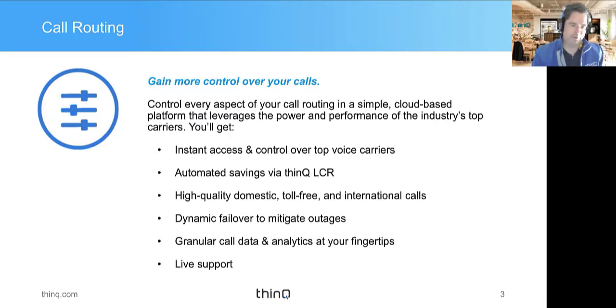Really, our call routing software in the cloud is all about giving you total control, which you're not used to having, because most of you have had 1 or 2 carriers that you trust your calls with. And if they have a problem, you file a help desk ticket and then you wait. Sometimes you wait an hour, sometimes you wait a day or 2 or 3. But at the end of the day, we want to give you the power to research any call routing issues that you have, take full control over it, get maximum savings, and give you back all that control.